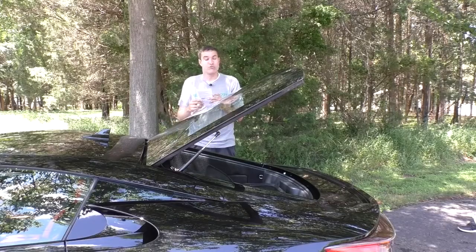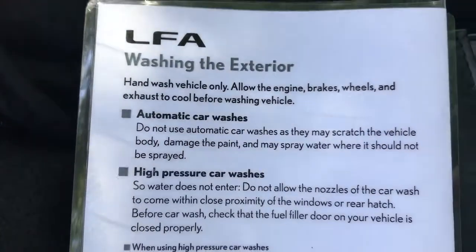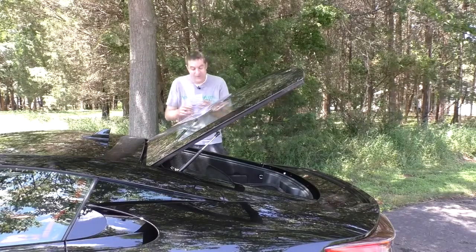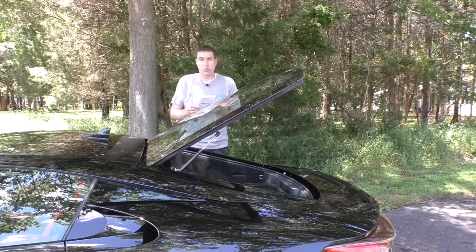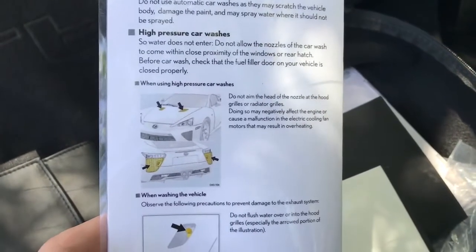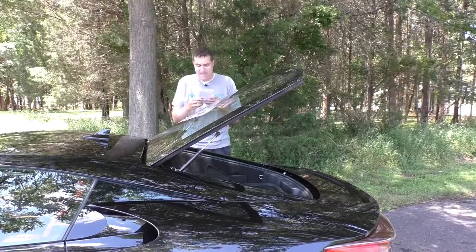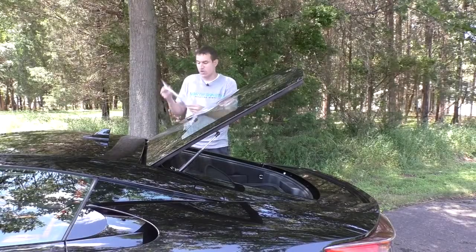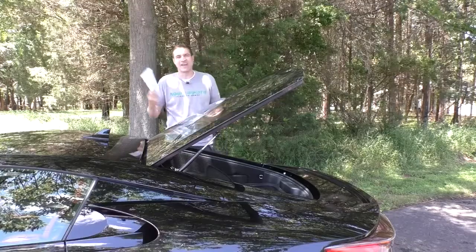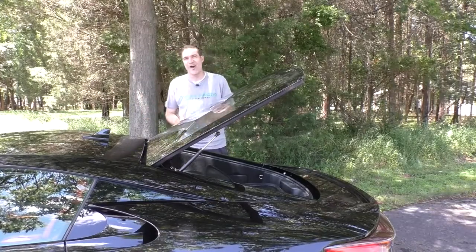For example, it says, do not use automatic car washes, as they may scratch the vehicle body, damage the paint, and may spray water where it should not be sprayed. There are actually some instructions in here on where you shouldn't spray water, specifically the rear and the front on top of the hood. It says, do not aim the head of the nozzle at the hood grills or radiator grills. Doing so may negatively affect the engine. This pamphlet goes on. There's 3 sides to it, front and back, about washing your LFA. This thing will add value one day at the classic car auctions in the future.